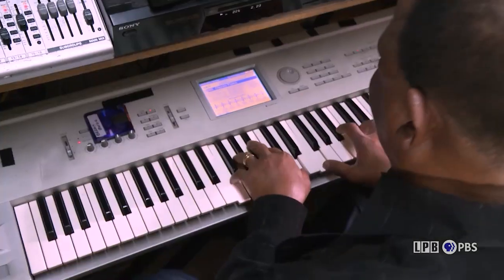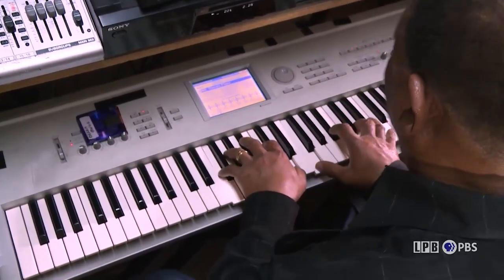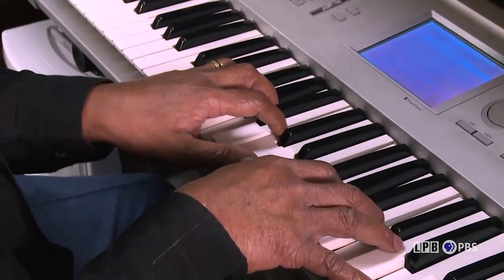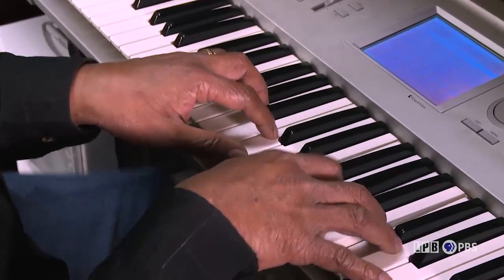Then I'll add the bass, then I'll add the guitar, then I'll add the horns and the strings, and I'll mix it to make it sound like a band.